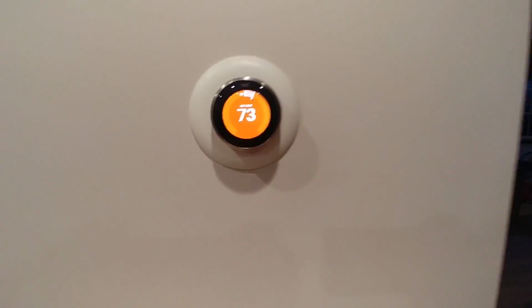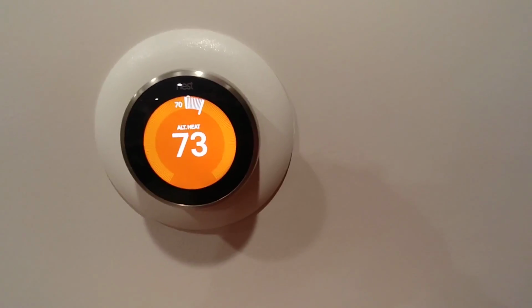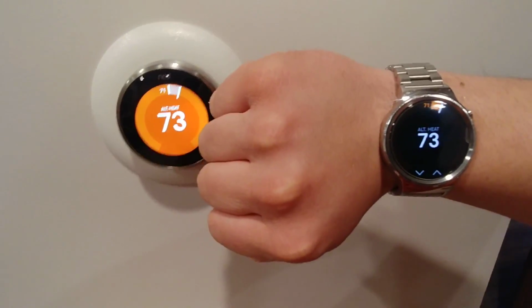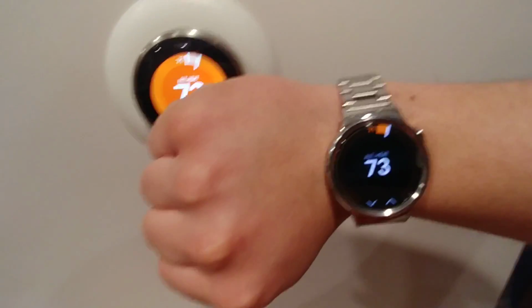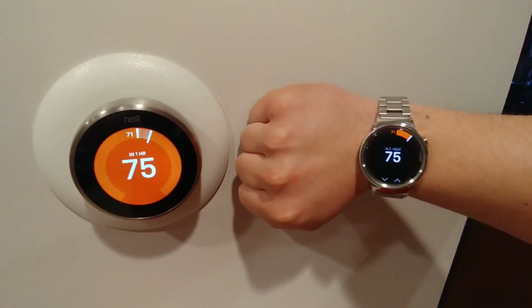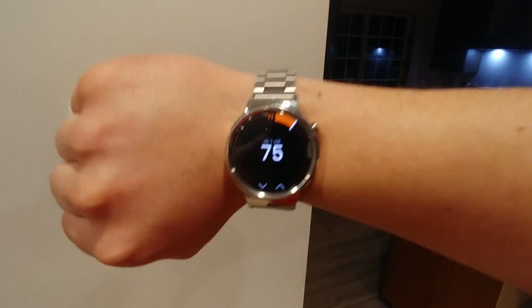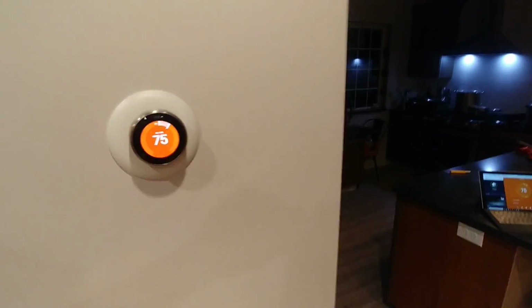Let's go over to the thermostat. Oh, page turned orange. And so did the thermostat. So that is set to 73 now. And it's saying the same thing on my watch here. Let's adjust it on the watch real quick. Let's see. Set to 75 now. See how long it takes. Oh, there it goes. So it is back up and running. I think we probably have it fixed here.